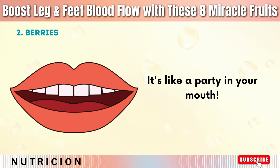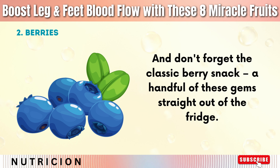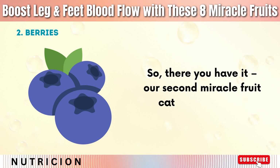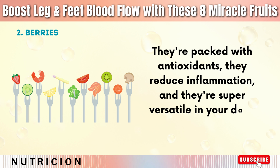It's like a party in your mouth. And don't forget the classic berry snack, a handful of these gems straight out of the fridge. It's a quick and easy way to satisfy your sweet cravings while giving your circulation a little extra love. So, there you have it, our second miracle fruit category, berries. They're packed with antioxidants, they reduce inflammation, and they're super versatile in your daily diet.